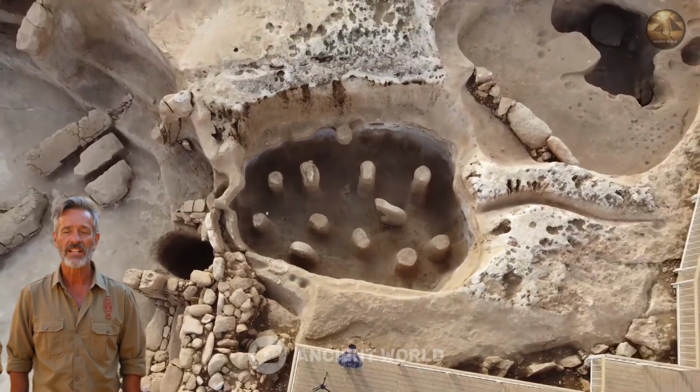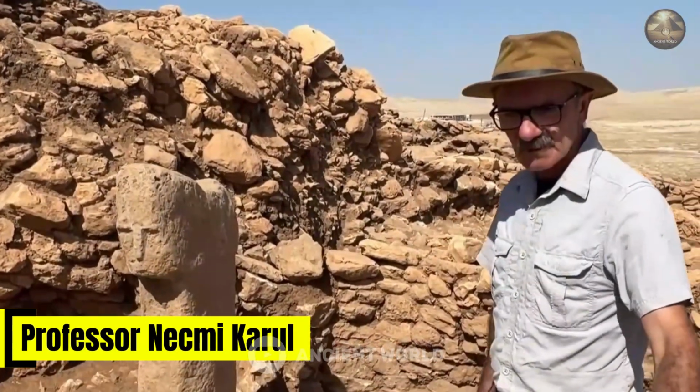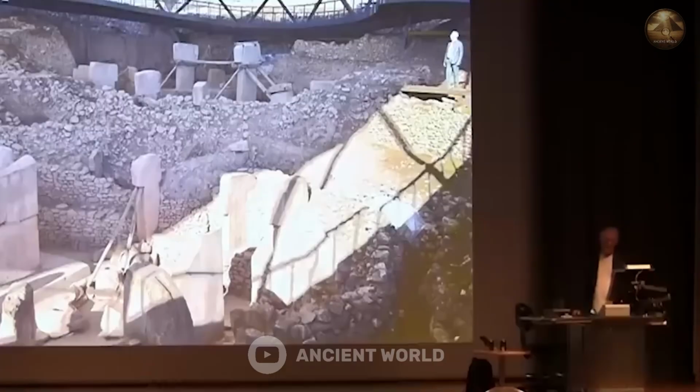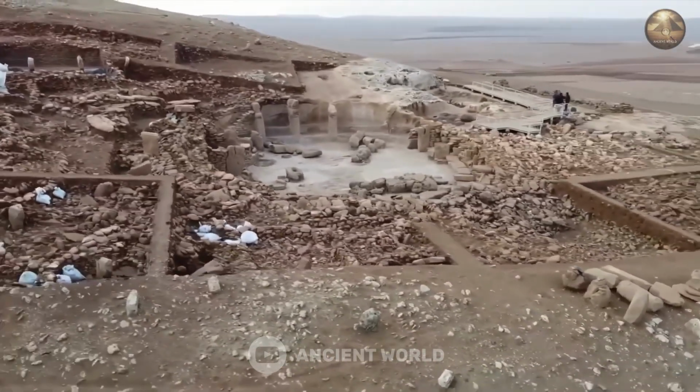It wasn't until 2019, however, that Professor Necmi Karul and the Istanbul University archaeological team officially began large-scale excavations. They used satellite imagery and ground-penetrating radar to survey the area beneath the sand layer. Regular circles and strange structures began to emerge.